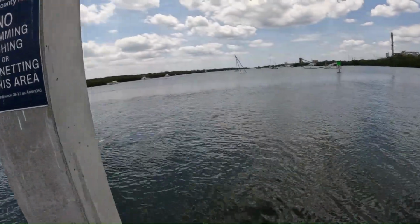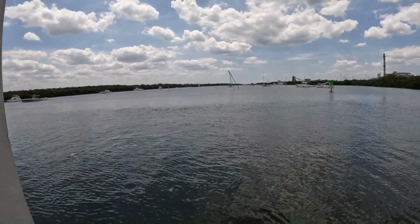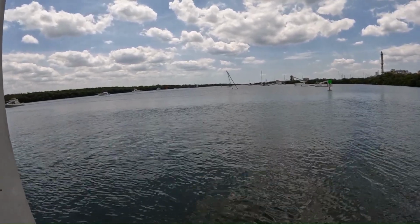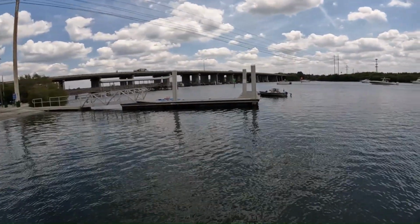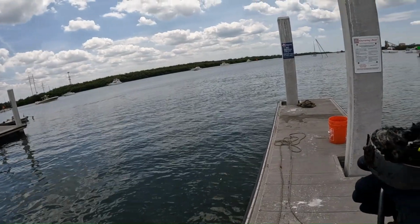You look out there, you see that mast sticking out? That was actually a boat that caught on fire here last year and sunk. Went to go under here and got caught on the power lines, caught on fire, drifted over there and sunk. Let's see what we got here.